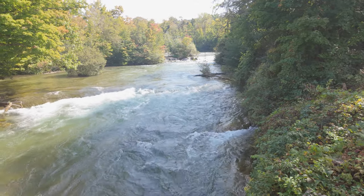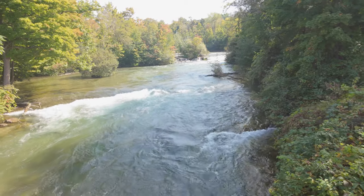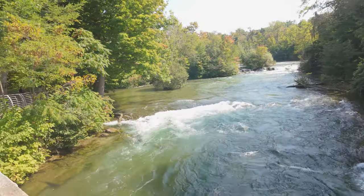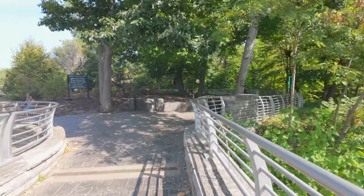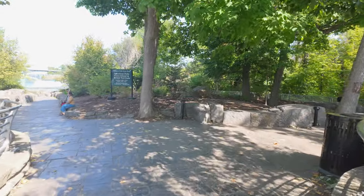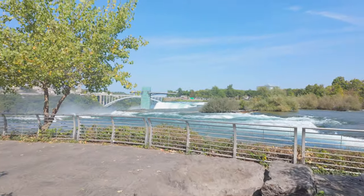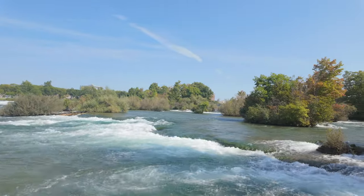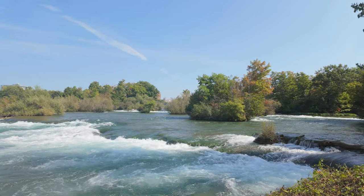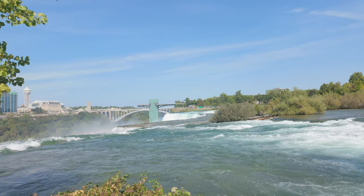You can see the water's moving pretty rapidly. You don't want to get in this water because you'll be over that falls before you know it. We are at the top edge of the falls. Again, very rapidly moving falls. This would be the American Falls.